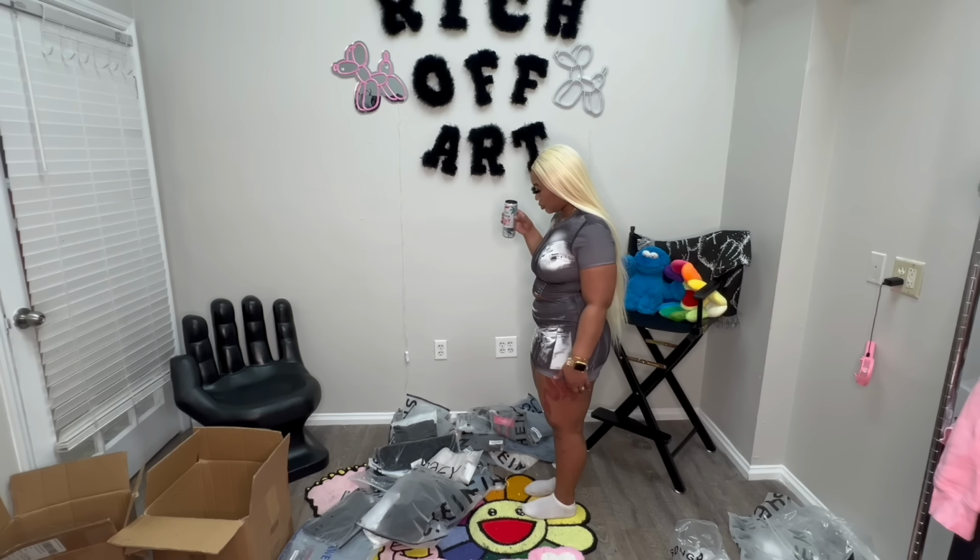One of the more oversized look for this jacket. And that's exactly what it gave me. That's exactly what it gave me. An oversized look. That's what I was going for.